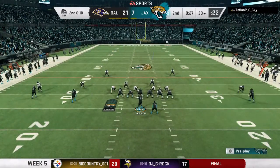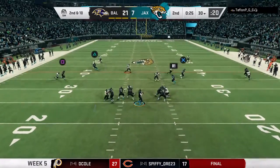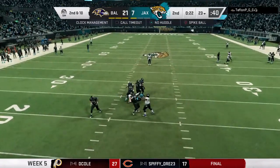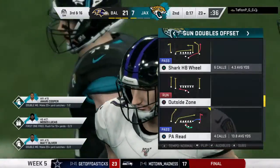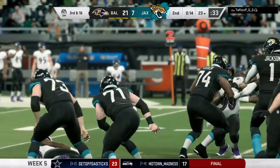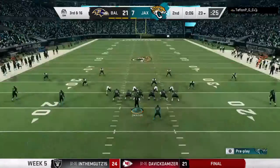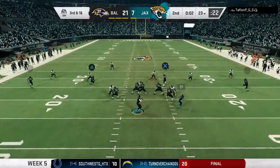Check 50. Check shot. Now Jackson going to throw again. Nowhere to escape, and he goes down. Joey Bosa has now recorded 10 sacks on the season. And unless this is a quick incompletion, this is likely the last play here of this first half.